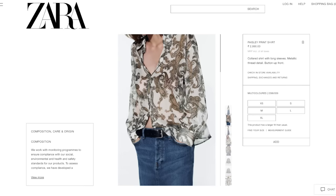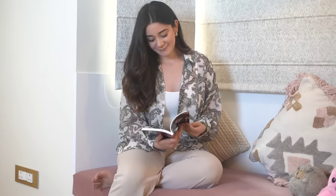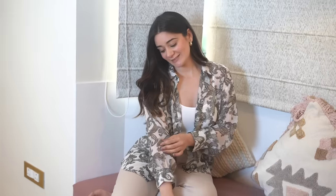When I walked into the store, I saw this and I was like, I have to get this one. And again, because it is a little bit sheer, you might want to wear a camisole underneath this. I personally feel more comfortable wearing a camisole underneath and then just rolling up the sleeves, making it look all nice and pretty. Even the sleeves are a little bit gathered at the end and they have a bit of volume, so it looks very nice when you're wearing it.